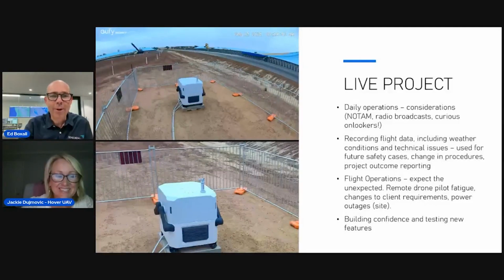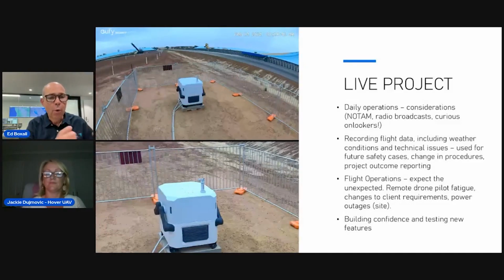But look, the live project has been fantastic. We got all those NOTAMs organised. We've had people come up and we've had to manage curious onlookers in the project. But I think the important bit is we've been recording all the data. We've been making sure that we store all that information, because we know that that information will be used for future safety cases, so that we can move to one to many and that sort of type of operation.